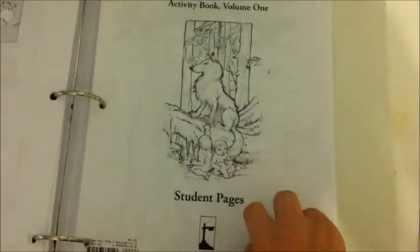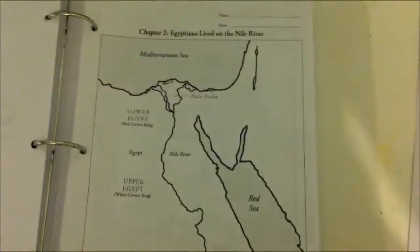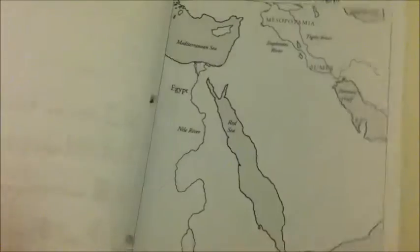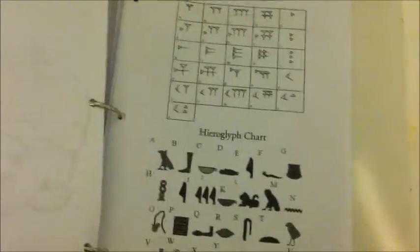And then in the back of the activity book, just so you can kind of get a feel of, these are the student pages. And for each chapter, like I said, oh my goodness, this page does not want to turn. We'll go to a different one. Here's the coloring page for chapter 2. And here is the map. And then they will tell you what to do. And so usually it is always the map and the coloring page, and then sometimes it's something extra, like this one, the hieroglyphic chart and cuneiform chart. So that is kind of how I've put it together, and what the story of the world looks like if you're interested in doing it.